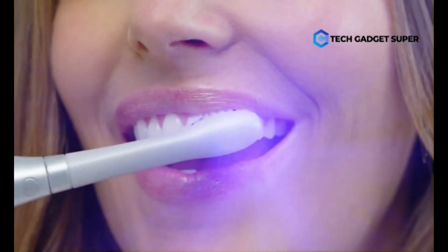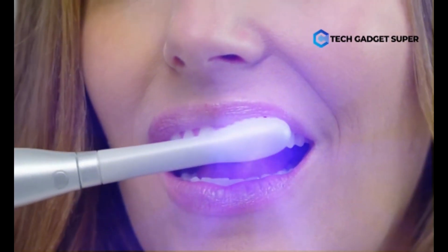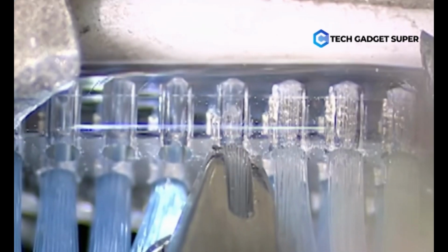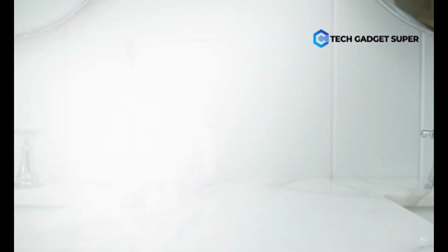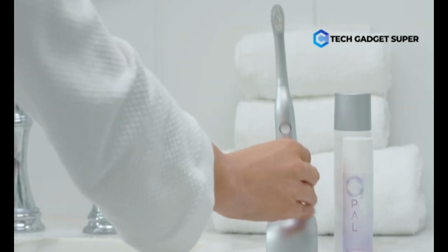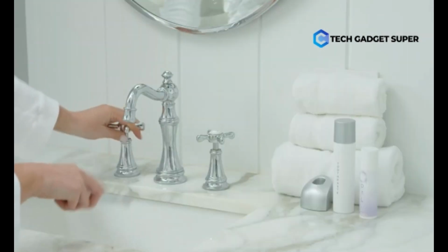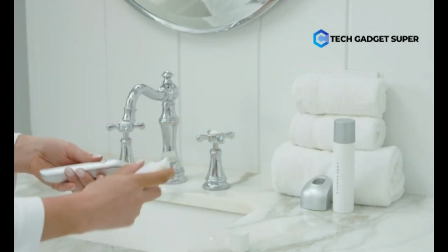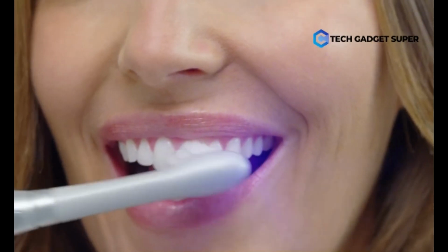Introducing Oralucent, the toothbrush that reduces germs and whitens teeth in just 2 minutes of regular brushing. It took 5 years of research and development with top dentists, scientists, and engineers to create this state-of-the-art technology that's as easy to use as 1, 2, 3. Just wake it, wet it, add your favorite toothpaste and optional opal light activated gel, and you're ready for a whole new way of cleaning and brightening.